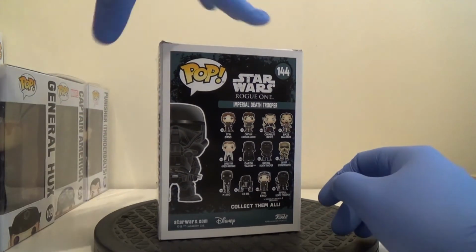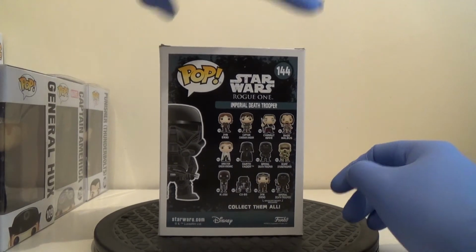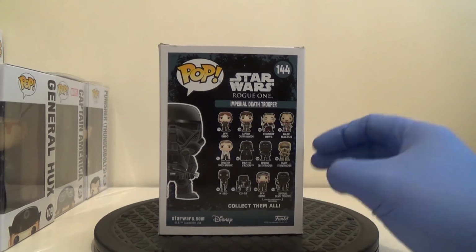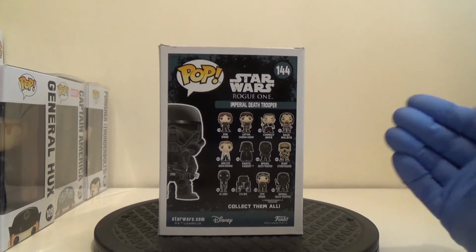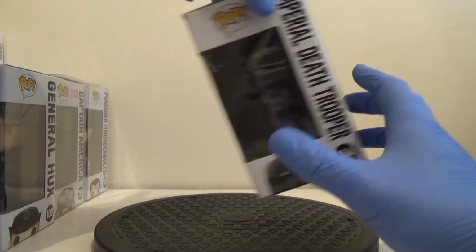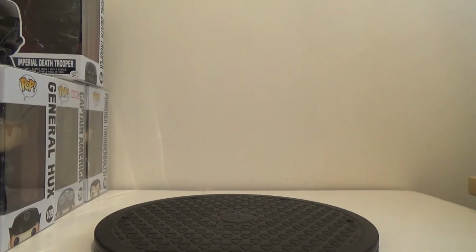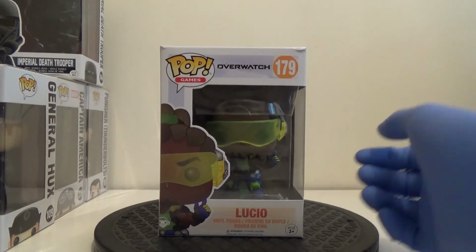But here's a set I'm interested in getting. I like it because it's a standalone film as well. You can get all the pops for that set and it's complete. It's not like there's going to be another lot of pops come out. So I'm quite happy with him. And I was going to say the last one, but there's two more. So we'll get this guy first.